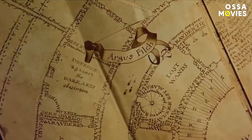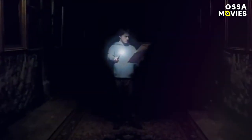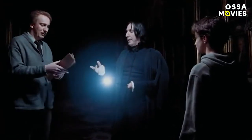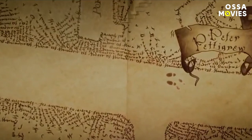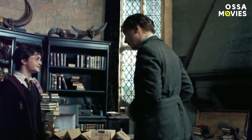Now let's find out how the filmmakers added that special magic to the map. The parts where dots can be seen moving around the paper were obviously computer-generated, but the special effects team also used some real-life magic whenever possible. Famous illusionist Paul Kieve was brought in to create the self-folding version of the map that can be seen in Lupin's office.